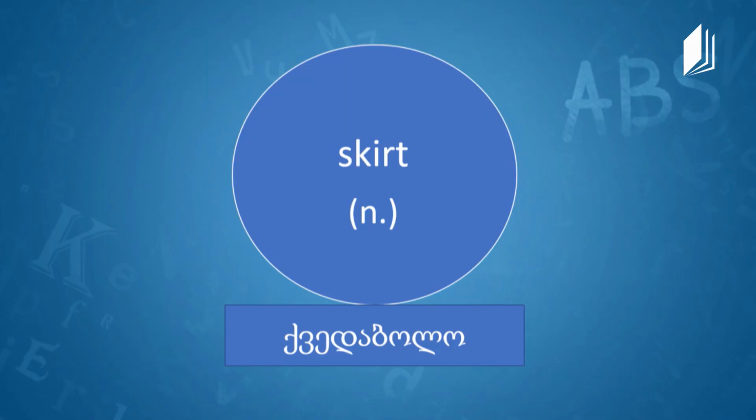And next, oh, this is again for women, for girls, but it's not a dress, right? No, it's a little different. It's skirt, noun. Skirt, ქვედაბოლო, არსებითი სახელი. And let's repeat, skirt.